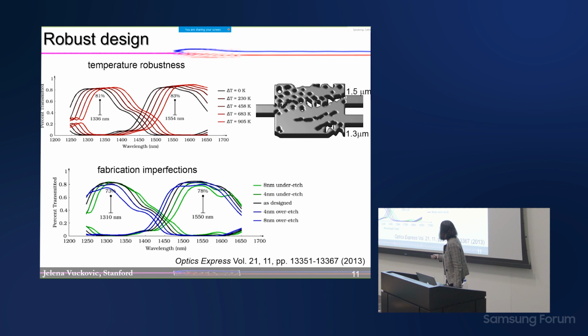What about fabrication imperfections? So if you have 8 nanometer under etching or over etching, meaning that you have all of these features, but they're all smaller or bigger by 8 nanometers, which is a pretty large error, right? That's an error that a graduate student can make. And it's not an error that you would typically have in a company. But even for that type of error, the device still operates pretty well. It has performance that is just slightly degraded at the target wavelengths of 1.3 and 1.5. Again, this is not something that you can have. 1 nanometer errors in traditional devices lead to huge degradation in performance. And we were very happy to see this.